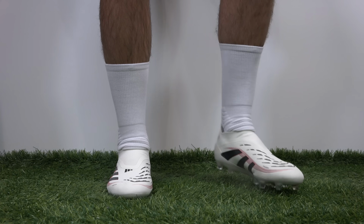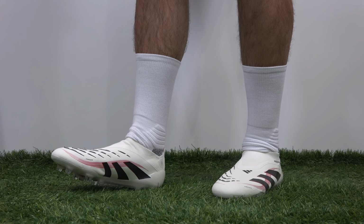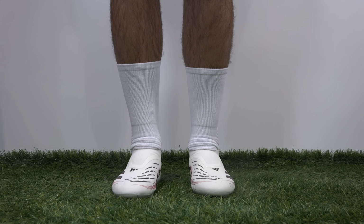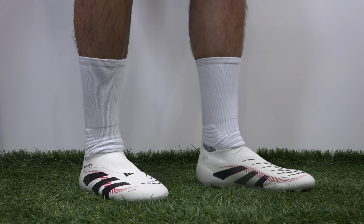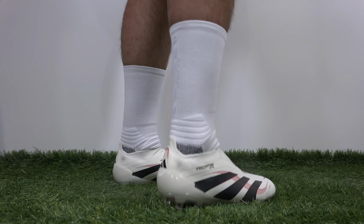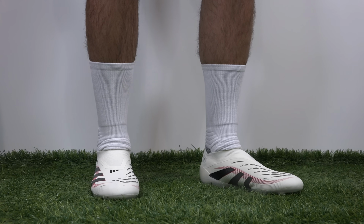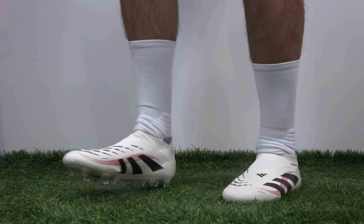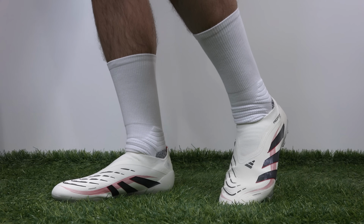But if you do find that you like to have a more customized fit from your football boots, and in general just prefer more stability, more lockdown, which also typically results in better overall comfort, you are likely better off going for a laced variation. However, if you've been wearing laceless boots and you really like them, I do think this is definitely one of the better fitting options that they've ever made, or at least on par with what last year's laceless Pred was.